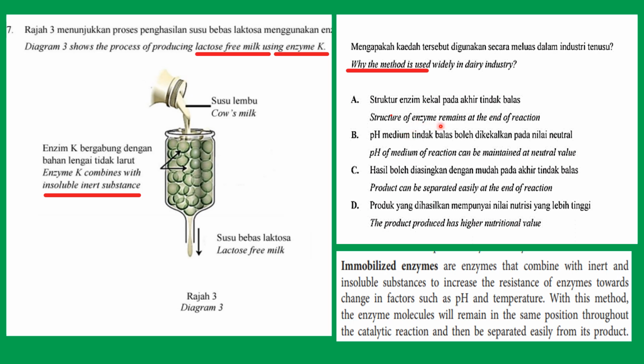So the structure of the enzyme remains at the end of the reaction is true for any enzyme, right? It will continue to be used again. It remains unchanged at the end of the reaction. So this method has something more to it, something special. Now, pH of medium of reaction can be maintained at neutral value, not necessarily.